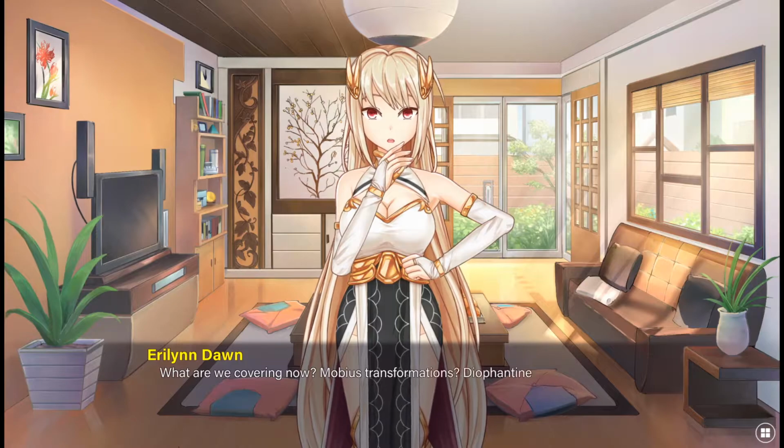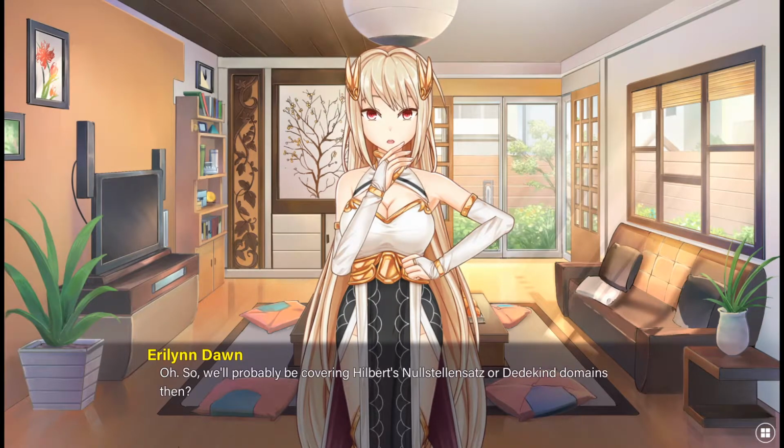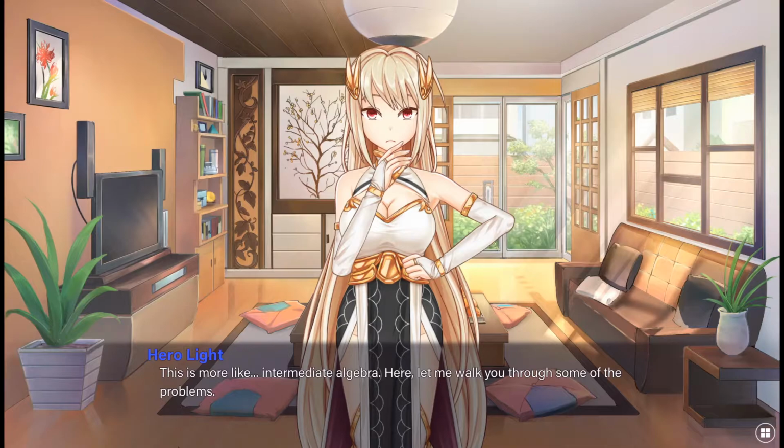"What are we covering now? Mobius transformations? Diophantine equations? Transcendental number theory?" "We're only first year, so you're taking algebra." "Oh, so we'll probably be covering Hilbert's Nullstellensatz or Dedekind domains then?" What kind of crazy algebra do they teach in her world? "This is more like intermediate algebra."